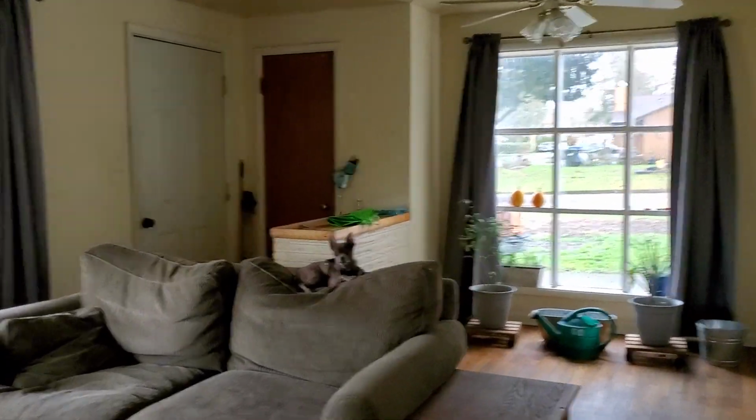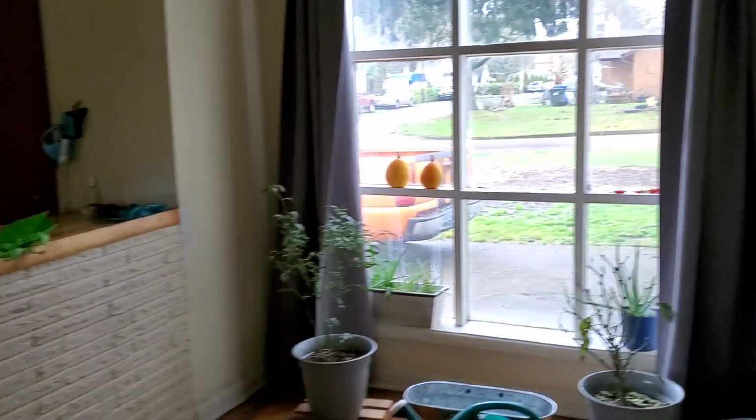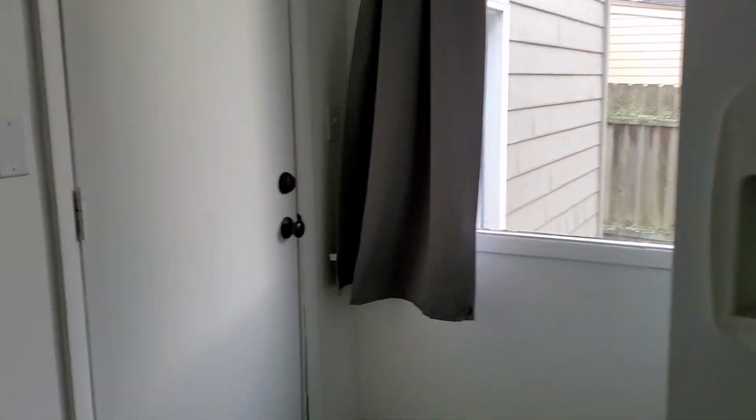Doesn't he look so comfy on that couch? Yeah, that's been his new perch, so he can see everything outside.